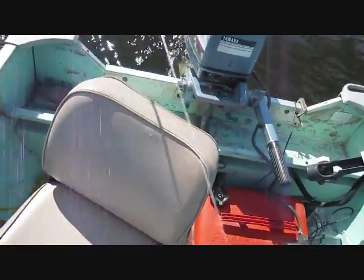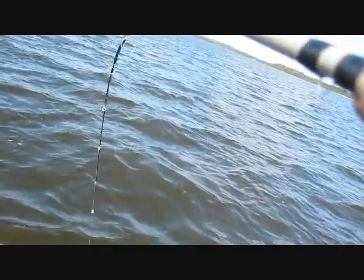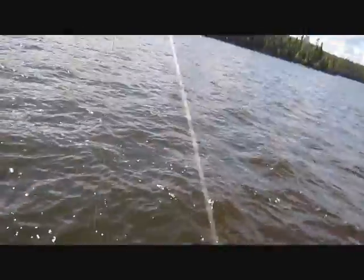Well, I just tried upping the ante and using a great big sucker minnow, and something's latched onto this. Let's see what it is. Mind you, some small ones can take a pretty big minnow too. I don't think that's a small one. It's not huge, but it's not small. Oh, I don't know. Is that a jack or a walleye?